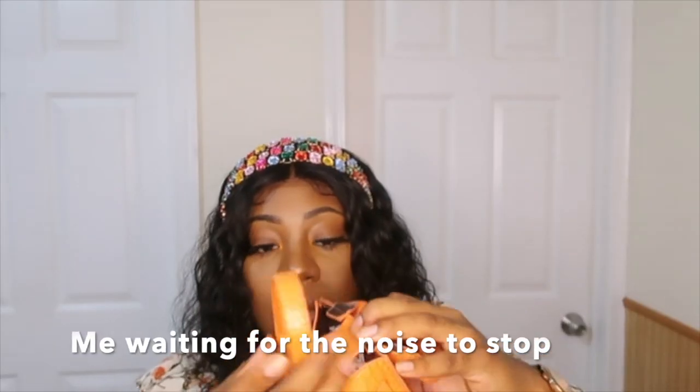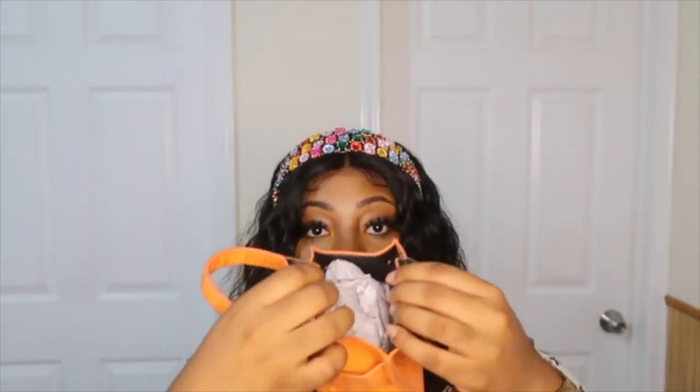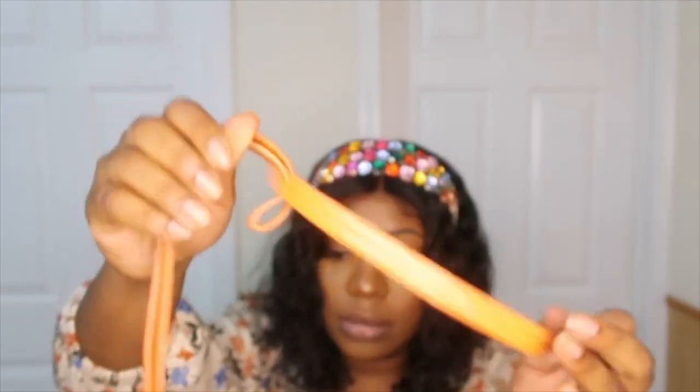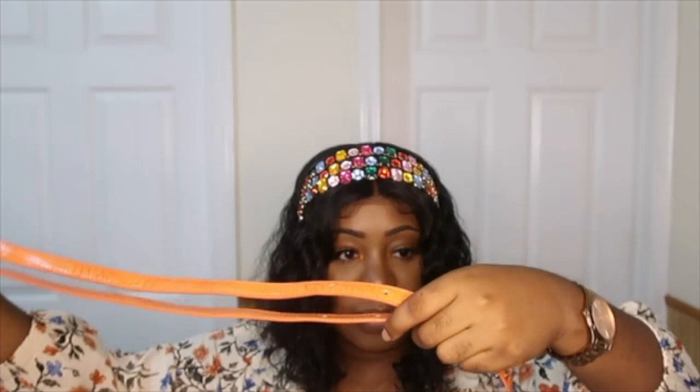They stuffed it with paper like that. Okay, so it comes with straps. Okay, wait a minute. Okay, I'm a little bit confused. It comes with a short strap, like that. And it also comes with a longer strap. I know this one is for, maybe it's an extension, maybe.